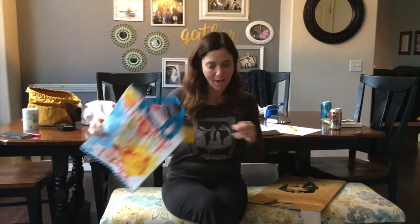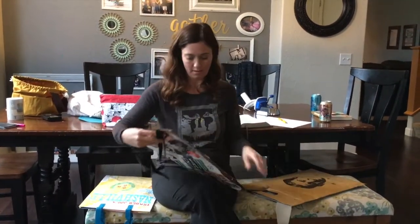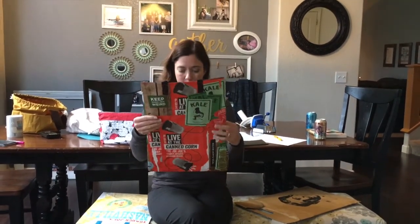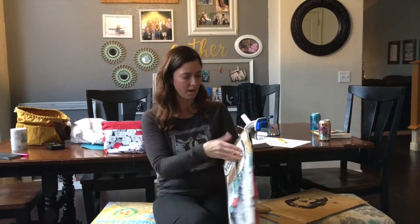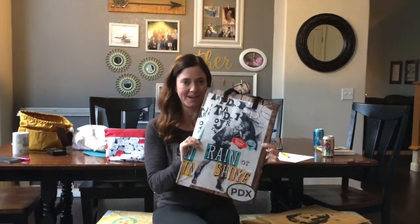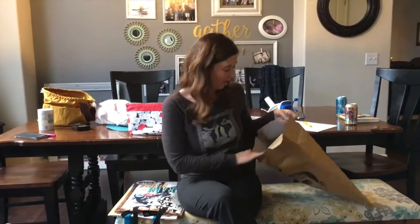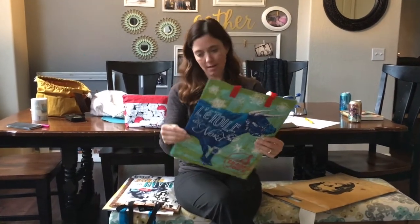So I got a Tennessee bag. Let's see. Ooh, this one's cool. Let's see, where is this one? Oregon, maybe? PDX, I think that's Oregon. Portland, yep, got an Oregon one. How cute is that bag? It's just fun. It kind of makes shopping fun. All right, last one. Let's see.